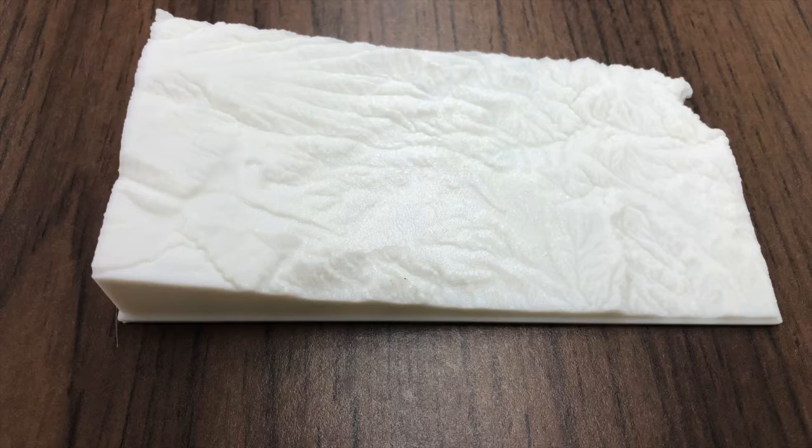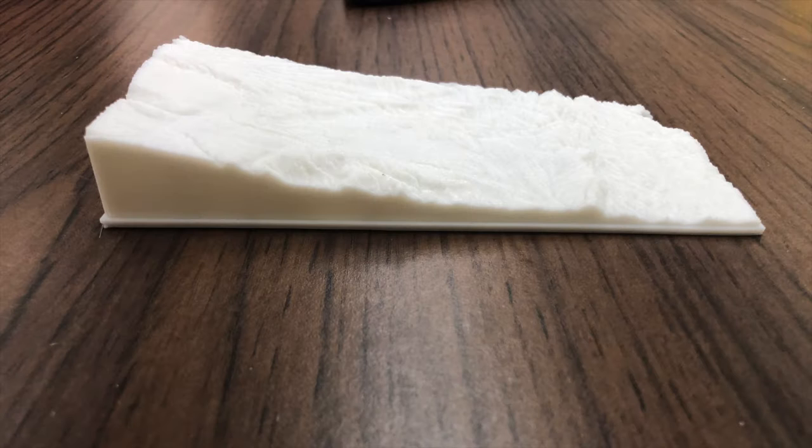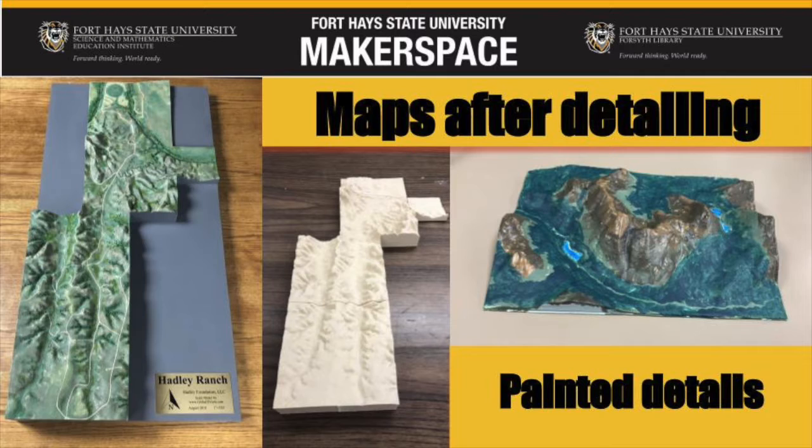The map I showed you had about a 5-time vertical exaggeration to make it easier to see what was going on. Here's a map of the entire state of Kansas that I made. Topographic map of Kansas. There you can see the slope going from the east to the west. So we've done several large-scale versions of these topographic maps for people. One last summer that we printed in multiple pieces was a map of some rangeland here in Ellis County. It was about 3 feet by 2 feet when the whole thing was done.